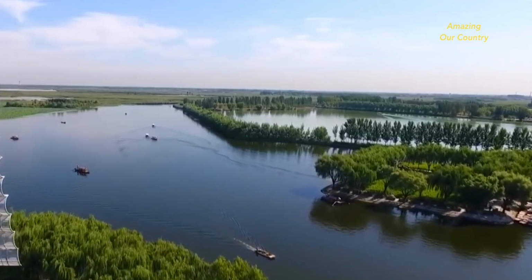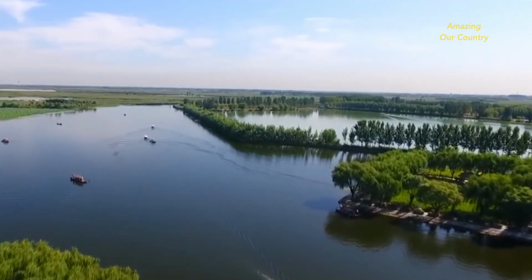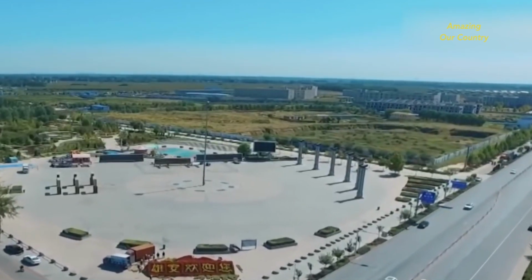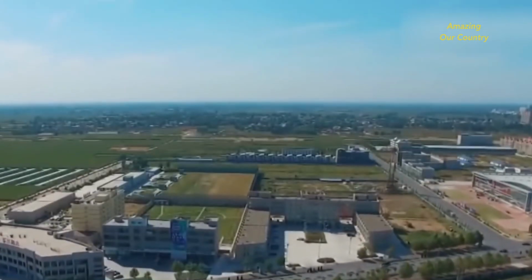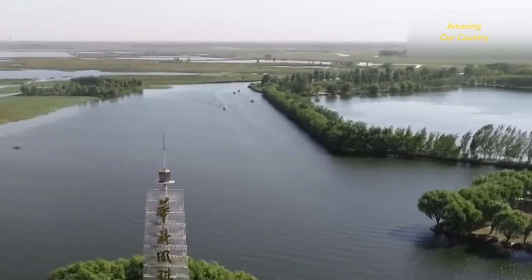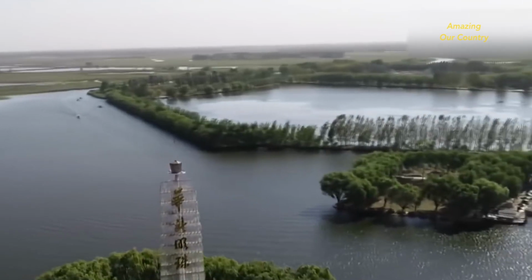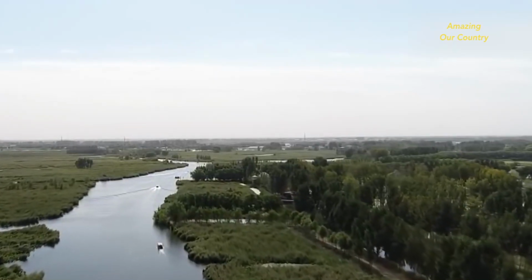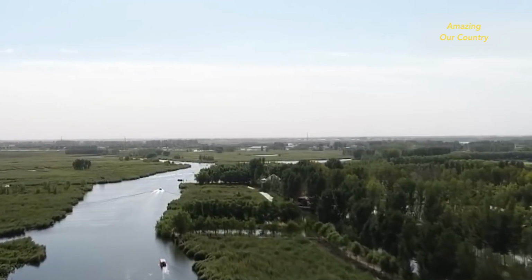The planning and construction of the new district will take a specific area as the starting point for the development. The starting area is 100 square kilometers. The medium-term development plan covers an area of 200 square kilometers. The long-term planning area is 2,000 square kilometers. In other words, the future area of the Xiong'an area will reach 2,000 square kilometers.